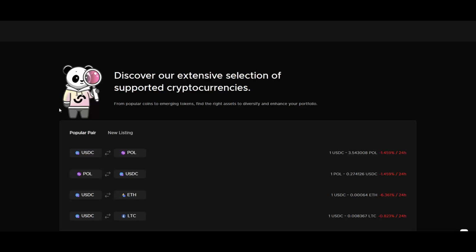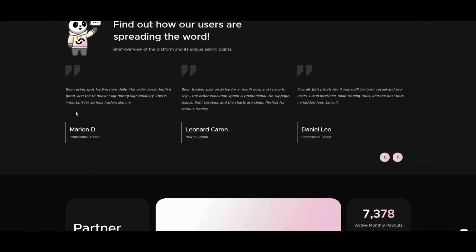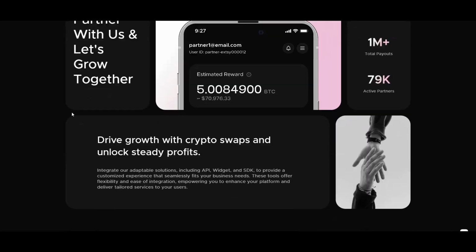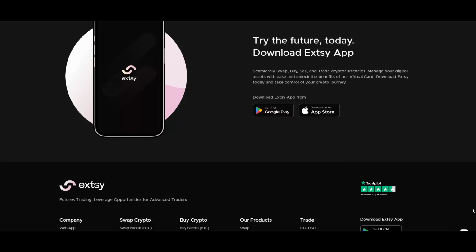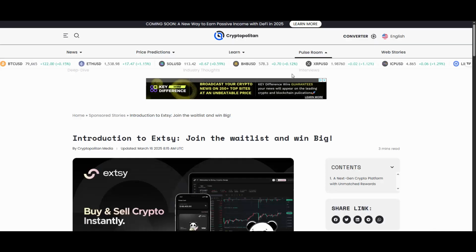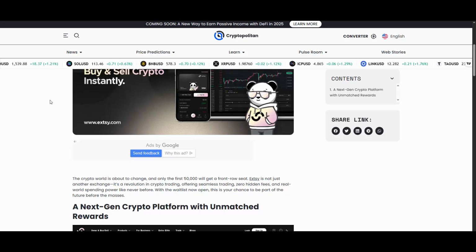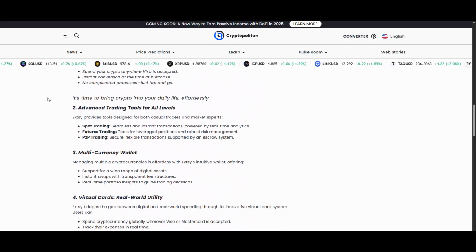Their extensive selection of supported cryptocurrencies, you can check out their popular pairs, their new listings, what they have and what they will keep on adding, so that's nice. Some information about the partnership program again, so if you are an influencer, if you have a blog or something, then definitely you could try to look out for this, because it could give you some nice benefits as well. They also have this whole article that I've seen about them on Cryptopolitan, so I will link it down below, or you can join the waitlist and all of that.